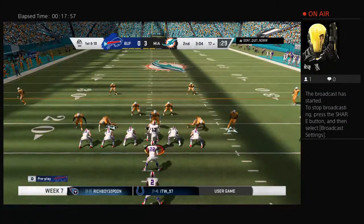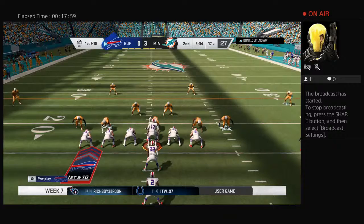The Bills come to the line to start their next drive and hoping to do better than they did their last possession when they punted the football.